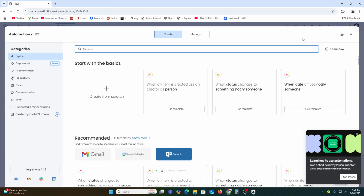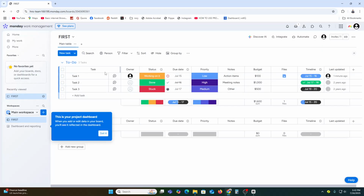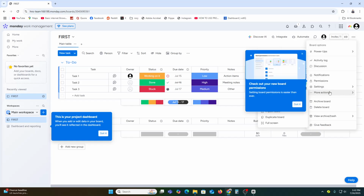Boards are not just about the standard table view. Monday.com lets you switch between multiple views for different needs. Try the Kanban view. Let's go through here. You can see this is the layout right now. If you want to change the layout, you are allowed to change it as you want. You can use the Kanban one. You can use many other templates here.